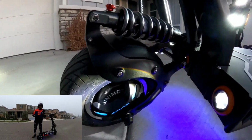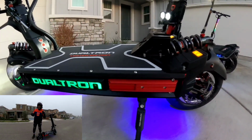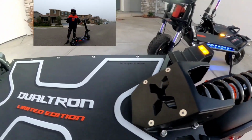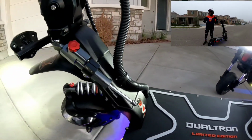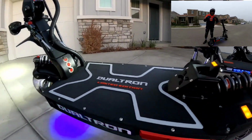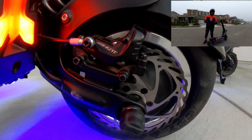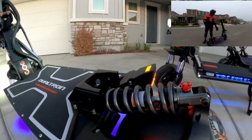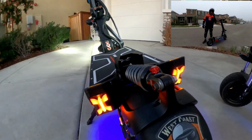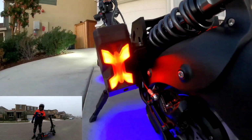Then we have the range. On this scooter, so far I've gotten about 65 miles of range, but I haven't even done the range test yet. So we'll see what happens when we do. And then of course, on safety, this is by far the safest scooter. It's the most stable scooter out there. Has no wobble, very solid. Keeps you on the ground, keeps you moving. All right, so this is the number one with 5 out of 5, 25 points. This is the Dualtron X Limited.